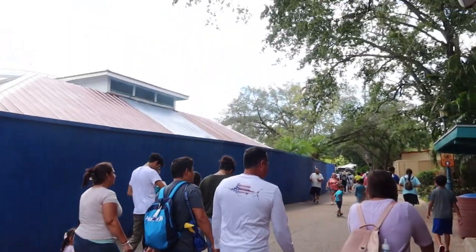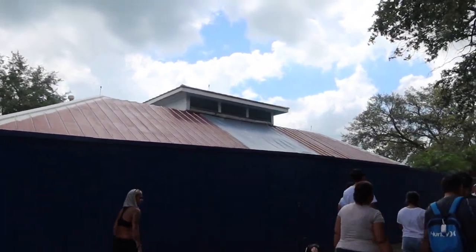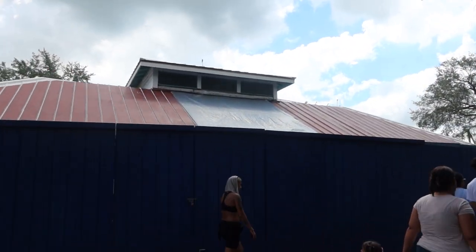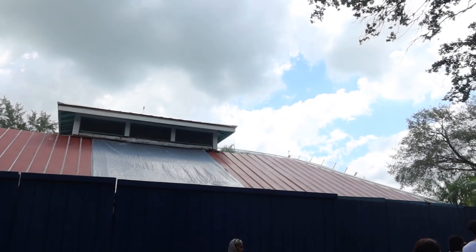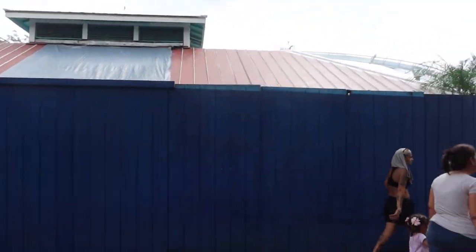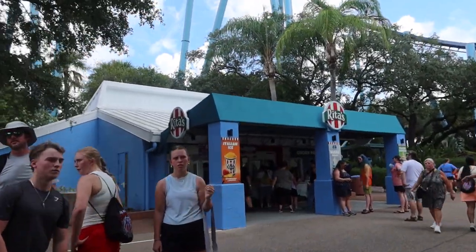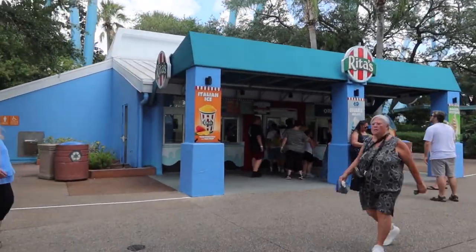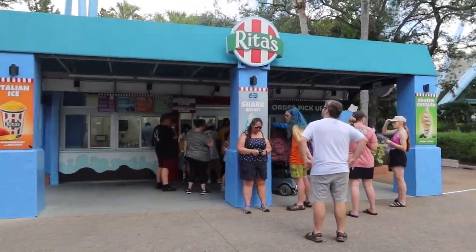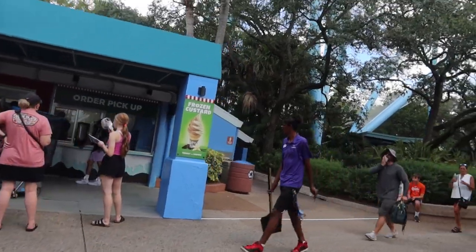Now, across the way is a restaurant that's being renovated. Word has it, according to rumors, this could be a Chick-fil-A location. Again, according to rumors. Nothing confirmed. Okay, also in the Manta area is Rita's, Italian ice, slushies and other stuff. There's also restrooms here.